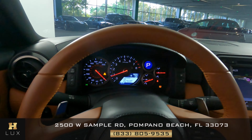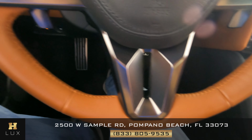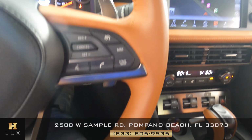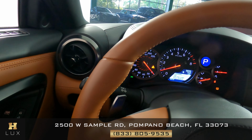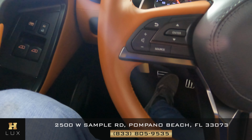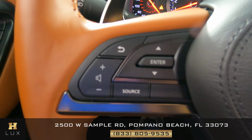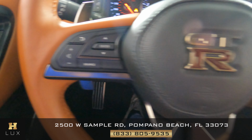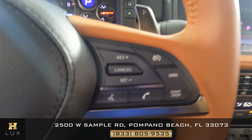Perfect. Now let's go ahead and take a look at the steering wheel. We want to know if there's any sort of damage in the leather, any tears, any scratches, anything at all. Everything's looking perfect. What about the buttons? Is there any scratches on them? This side looks perfect. And this side looks perfect as well.